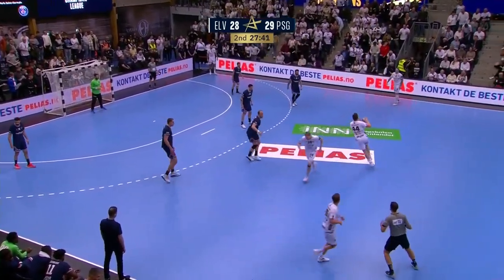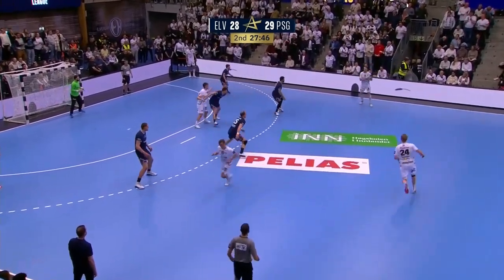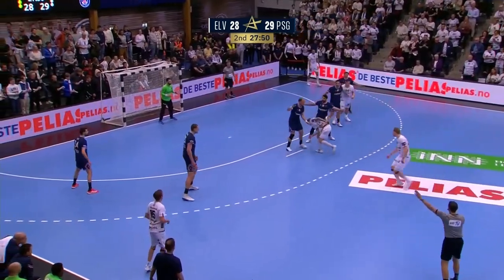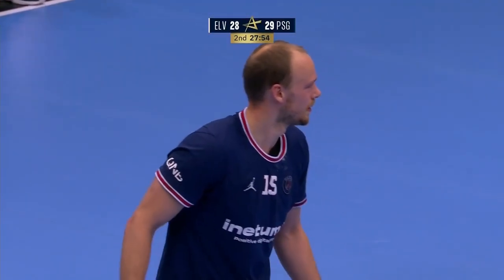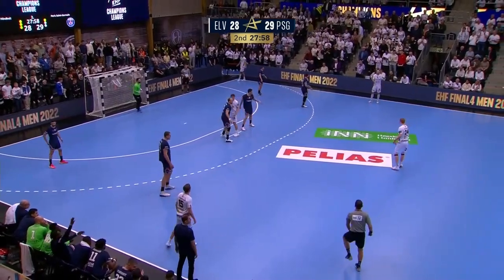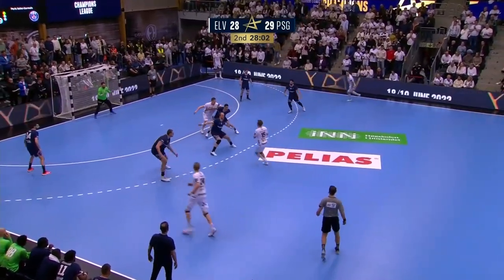But a chance now for the home side to draw level with Grundahl. Lays it off, and in comes Johansson into the center. Very aggressive defense here from PSG as Toft Hansen tries to stop any flow in the attack before it even gets started. Just over 2 minutes left on the clock. PSG still with a timeout left to play if they need it.